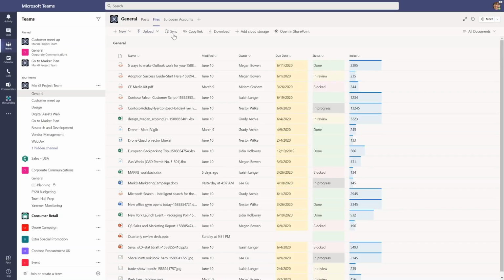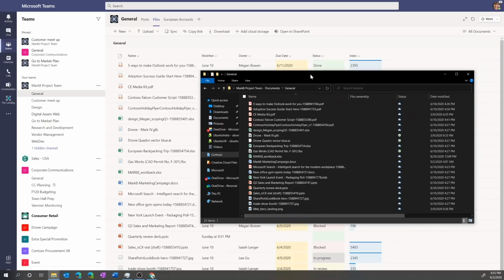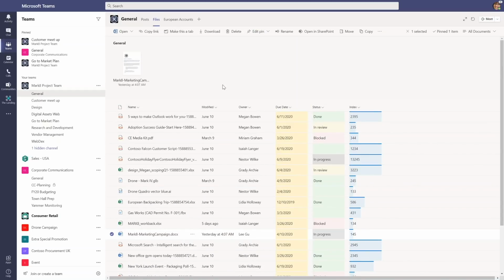The commanding that you'll see at the top is a very familiar set of commands that you would expect to see in a document library, including sync. So let me just quickly show you that I am syncing these files locally, so I don't have to leave Teams to start pulling these files down locally and leveraging the OneDrive for Business sync capabilities. I can take files and pin them directly to the top of the document library. So let's do that. Let's pin that to the top. Similar functionality that you get from the document library as well.